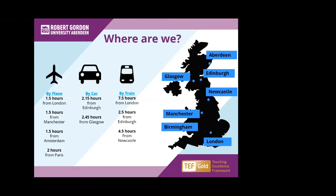I don't know why it takes so long. Actually, I think it's because the London airport is really busy, so they put in extra time for that. But if you're coming by car and driving from Glasgow or Edinburgh, it takes about 2 hours 15 minutes to 2 hours 45 minutes.